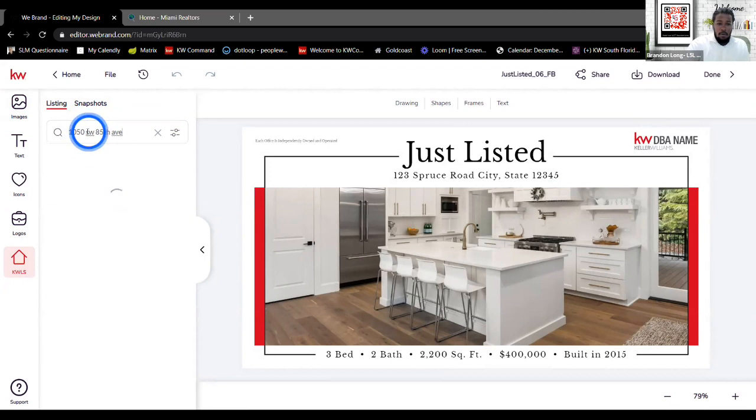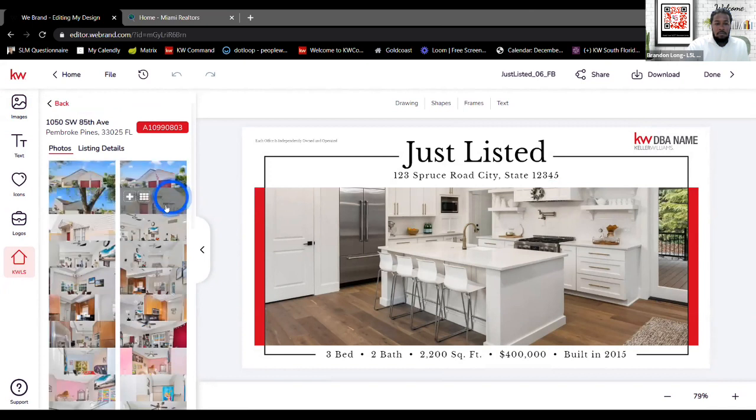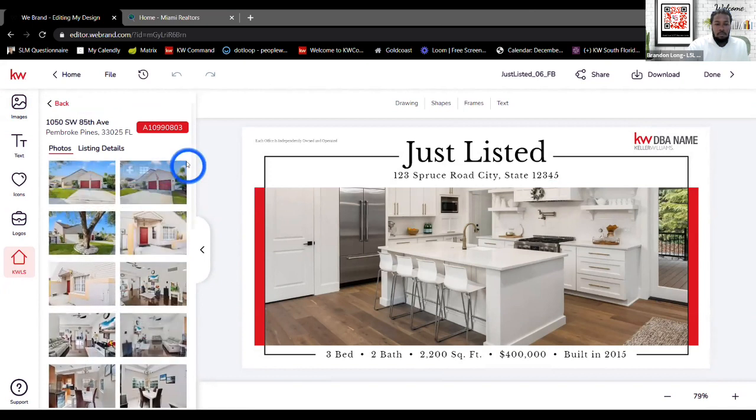Hey, Brandon, while you're typing that out, I just want to point out, this is the one thing that really sets designs apart from any other designing software for creating flyers: you can't just pull the information in from the KWLS or the MLS anywhere else. Here we can pull all that information in for you.